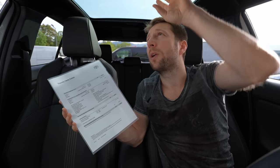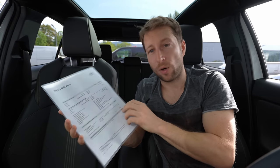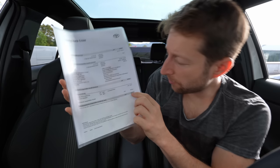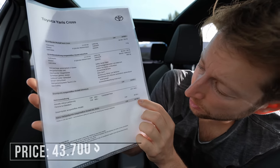and then you add the metallic color, you add this beautiful panoramic glass roof, and then you add the connected pack, because of course you want Android to work with your multimedia system and to connect your phone. If I'm not wrong, you can connect also, not sure about the Apple, but Android you can connect for sure. And the final price will be 40,130 francs.